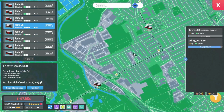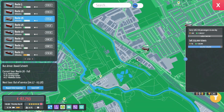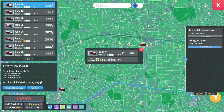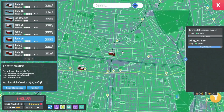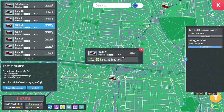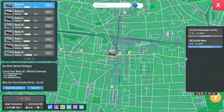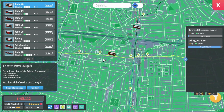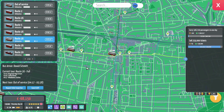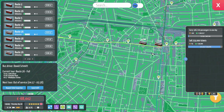Going back out. And I think it's now only the... And if that's doing a Dalston turnaround, I know it's just waiting there to make up time. That one's doing a Dalston turnaround. Yeah, right, it's going back now. Yeah, and then that one now waits for a while.